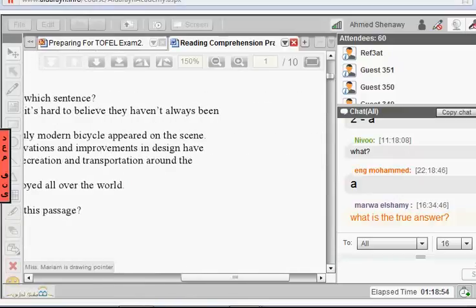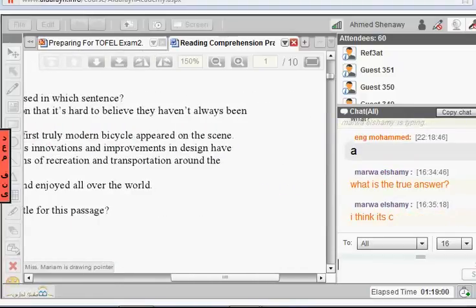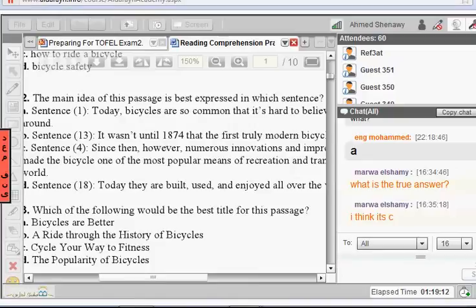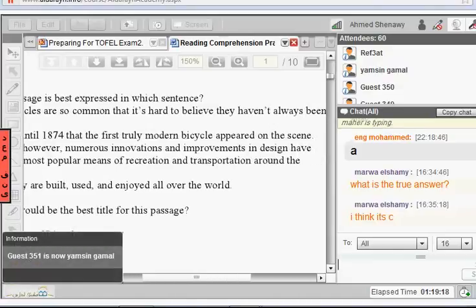So, for example, someone who thinks that sentence one is the main idea, please tell me why. Raise your hand to take the mic. Or C, or whatever. Tell me why you picked this choice. Rabia, are you ready to take the mic?